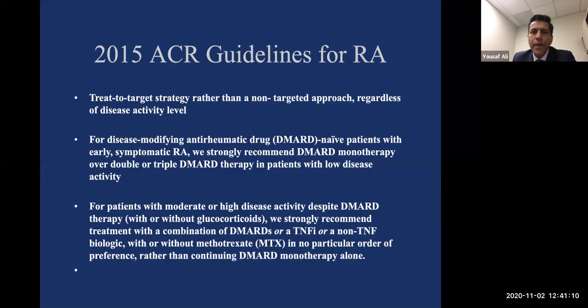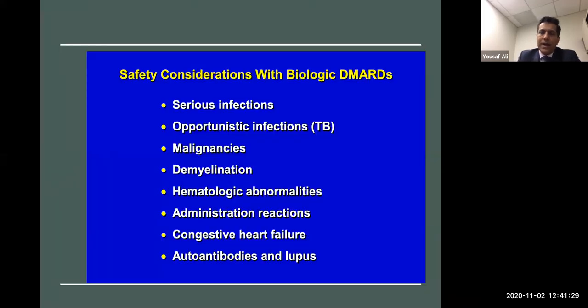Anyway, so ACR guidelines, and I'll zoom through this. We're looking at a treat to target strategy. We want remission. We start with methotrexate monotherapy, and then you can add different agents. You can add sulfasalazine, you can add Plaquenil, and if the patient is still active, you can add a TNF agent as well. Now, biologic agents are serious drugs.